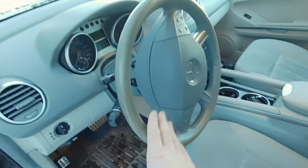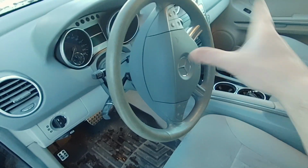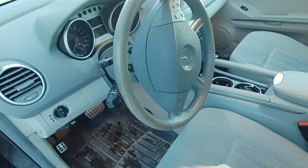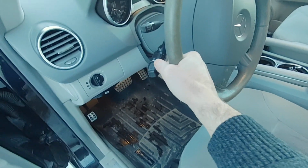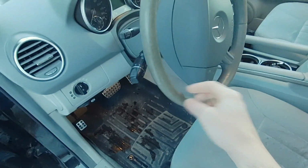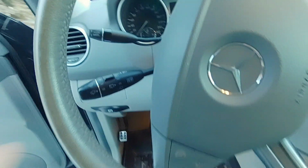The steering wheel is great. The steering's nice and light, has just the right feel to it. Turns really sharp. Steering wheel's great. Really soft, nice to grip. I like the stitching here on the back side.